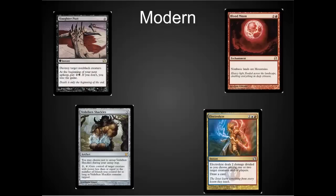The new Pro Tour qualifier season division, where stores get to run whatever format they want, is going to allow some stores to specialize in Modern, and Modern prices may continue to go up. Blood Moon, Slaughter Pact, Electrolyze, and Vedalken Shackles are four that I believe are currently underpriced and will be staples in the environment for years to come.